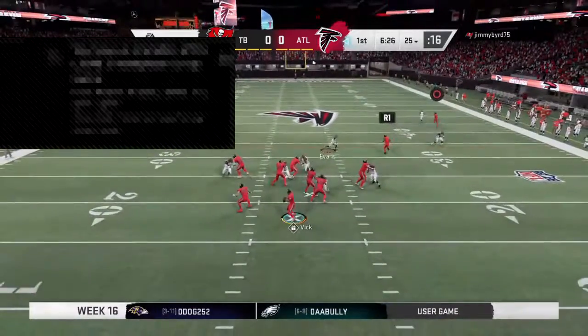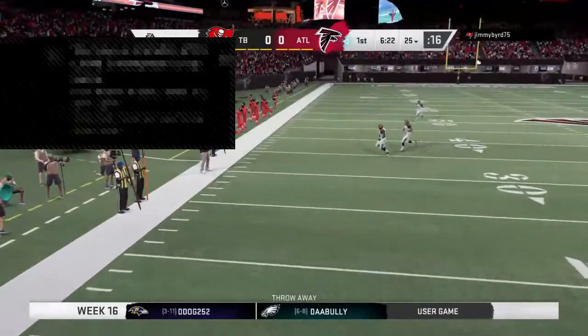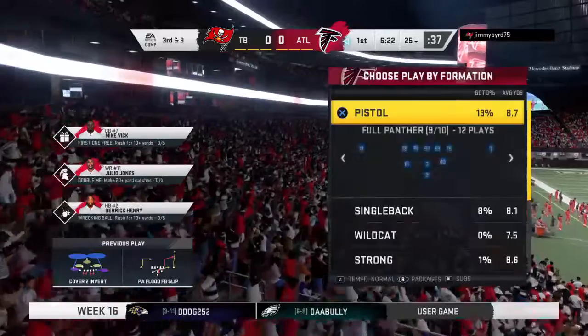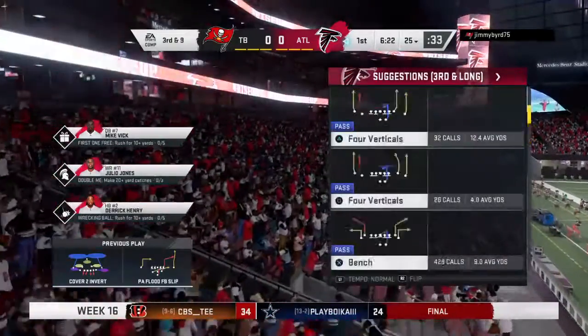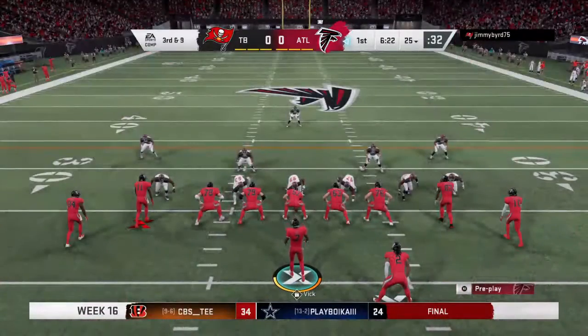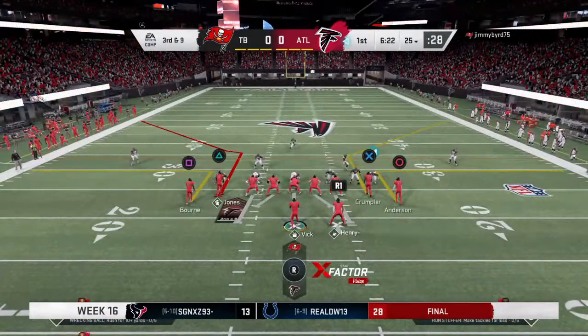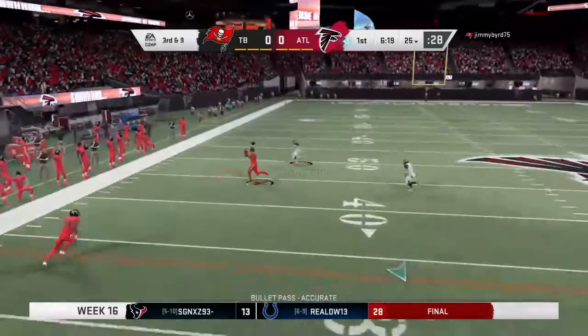On 2nd and 9, Vick dancing to his left, and he's just going to get rid of this thing. To no one here, he throws it away, and now it's third down. Pressure, and that's certainly going to be a key to this game going forward. And that time, they were able to get in there and influence the throw. And remember, quarterbacks got to get rid of it. They don't have the tuck roll that they can fall back on anymore.